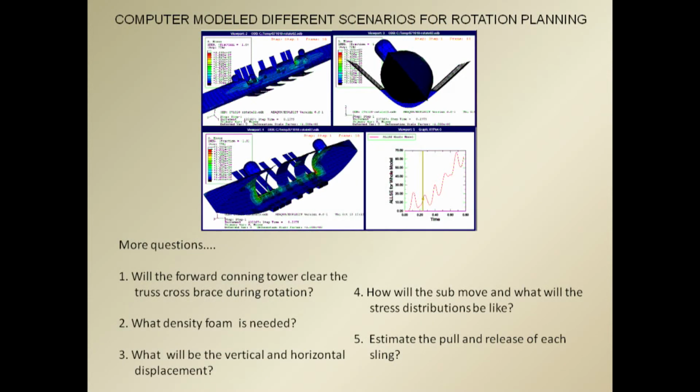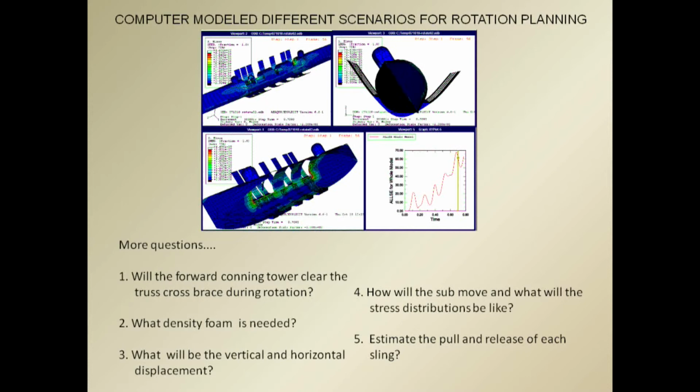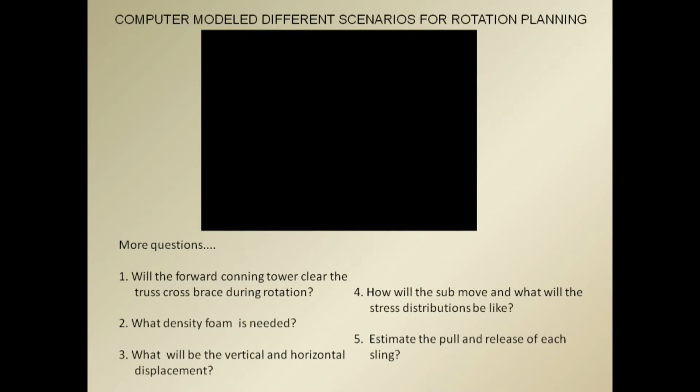As we developed and got more into the planning, the finite element model actually became a very practical tool for the planning. Things like how much chain do we need? How much of the release is going to happen? Where's the sub going to land? All these kinds of things were answered by Vincent.